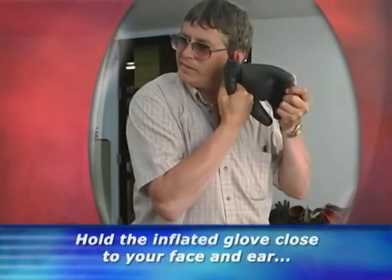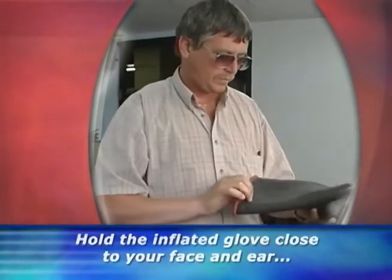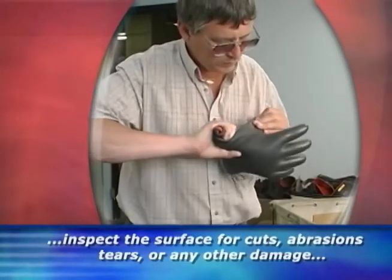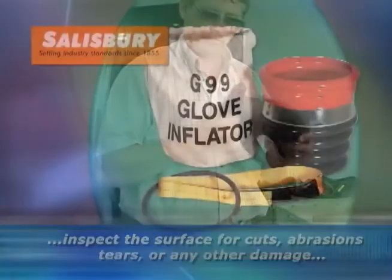Hold the inflated glove close to your face and ear to listen or feel for any air escaping from holes. While the glove is inflated, inspect the surface for cuts, abrasions, tears, or any other damage that may affect the integrity of the insulating glove.